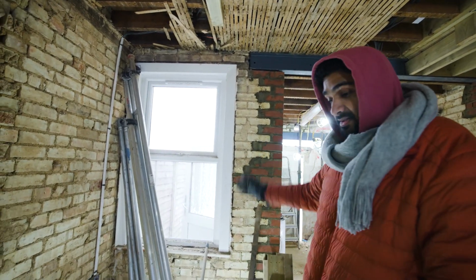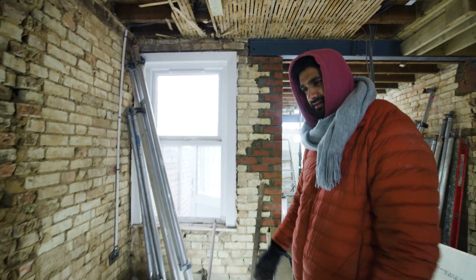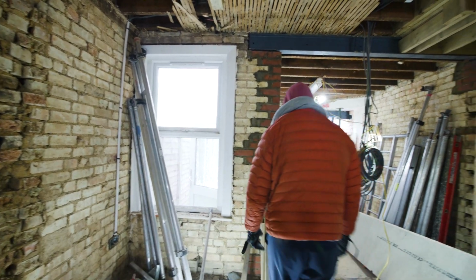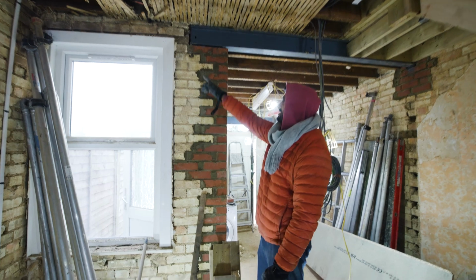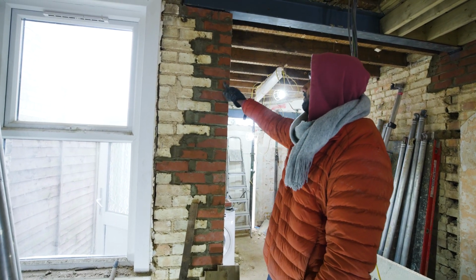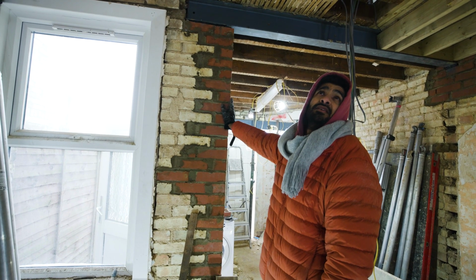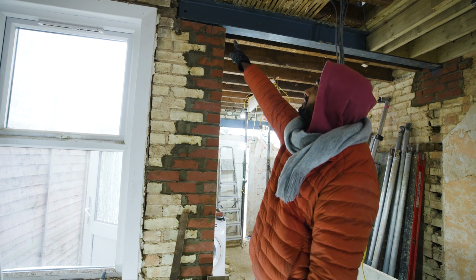This pillar was not supposed to be here because who wants a pillar? It's open plan. If I want a pillar, I'd go to Rome. But of course, the engineer didn't realize there was a window here like he did upstairs, and we've had to build an engineering brick pier, as he calls it. I don't see how it's a pier, it's a pillar. But anyways, with slate at the top.